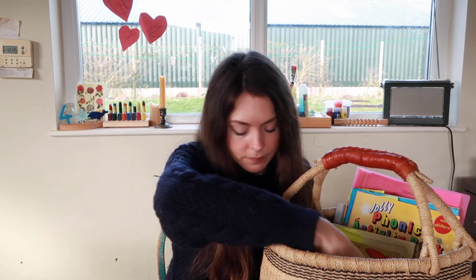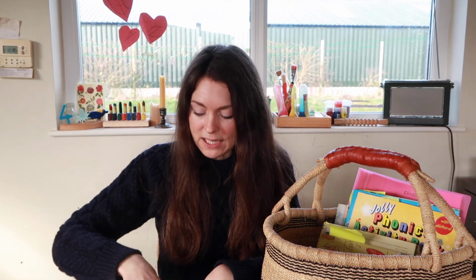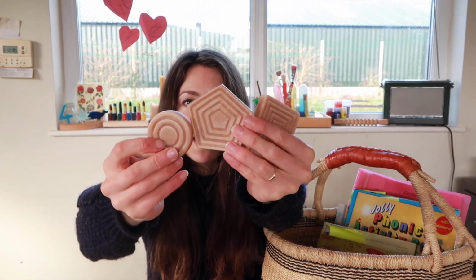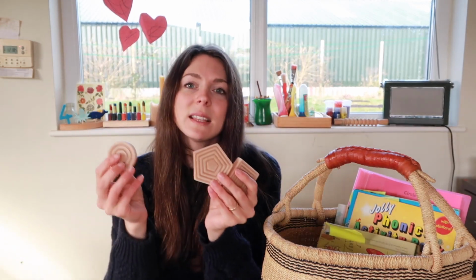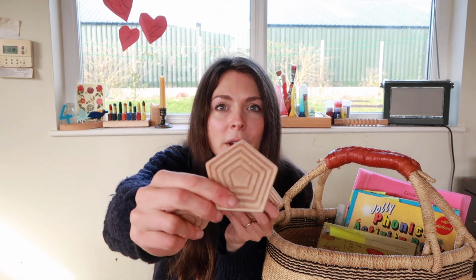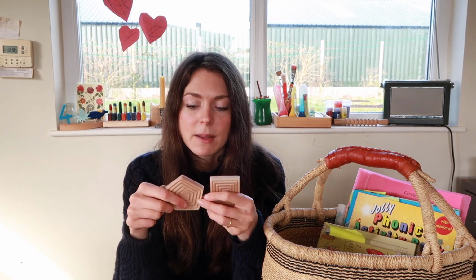Okay, so I've also got these sensory stones. I showed these last month as well. These are from Yellow Door Learning, and they're these lovely tactile shapes, very, very chunky, made out of stone, really hardy. You can again use these in a sensory tub. You can do rubbings, you can trace your finger around them. So really, really nice addition to learning about shapes.